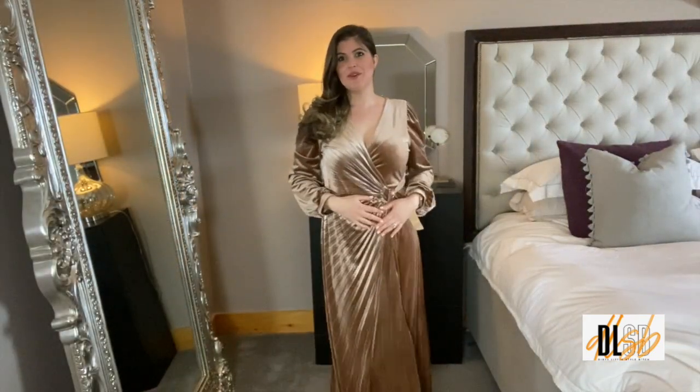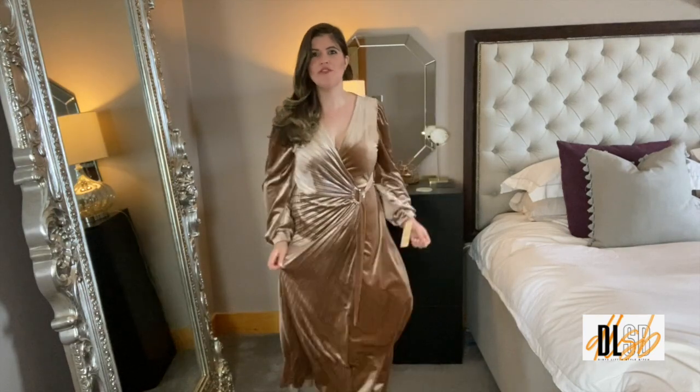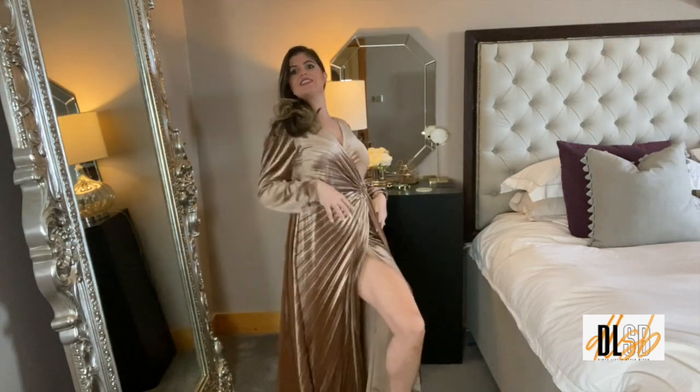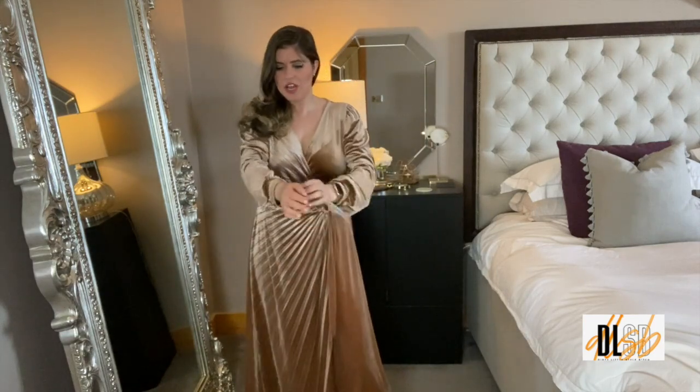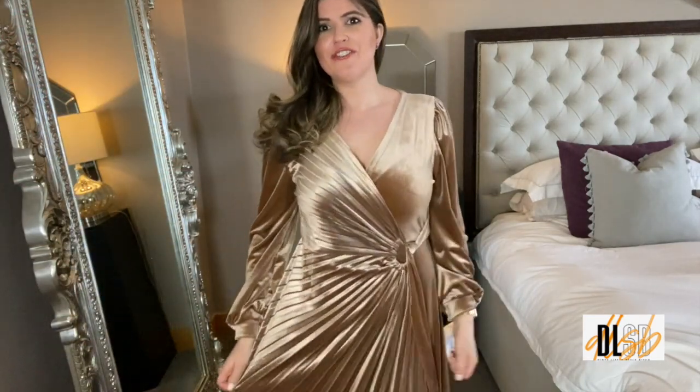So this is the next one from DLSB. I thought this was going to be a winner. The photo online, I think, is like this, sort of leaning back. It looked amazing and it feels amazing on. It's got cuffs at the end, and look how it shimmers in this light. I've got a backlight on behind you, and it really does shimmer.